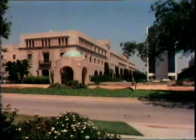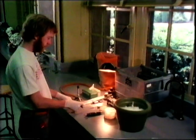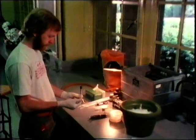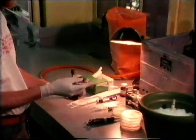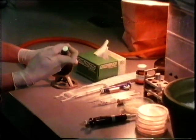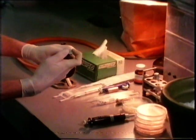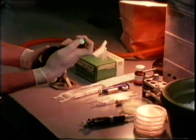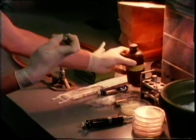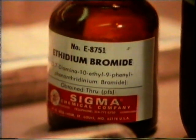Another experiment here at Caltech demonstrates the production of mutations, not using radiation this time, but a chemical substance which causes mutations, a chemical mutagen. This experiment also makes it clear that it is the mutagen which causes genetic change. Many chemical substances can act as mutagens. This one, ethidium bromide, is particularly powerful and must be handled with great care.